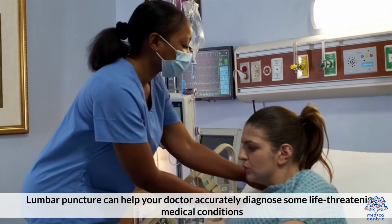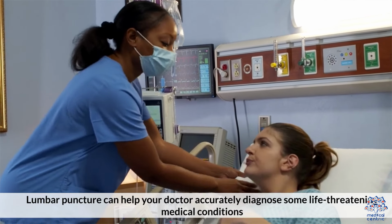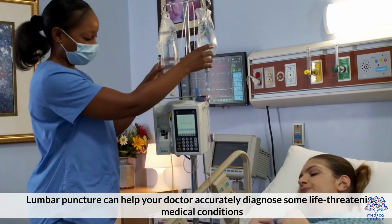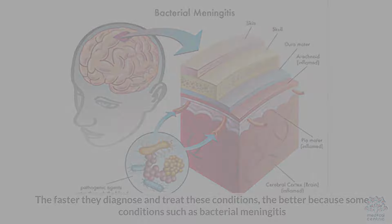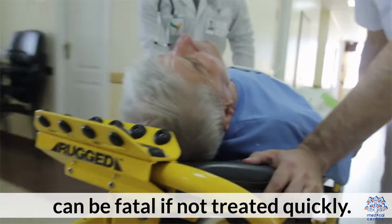Benefits of lumbar puncture. Lumbar puncture can help your doctor accurately diagnose some life-threatening medical conditions. The faster they diagnose and treat these conditions, the better, because some conditions, such as bacterial meningitis, can be fatal if not treated quickly.